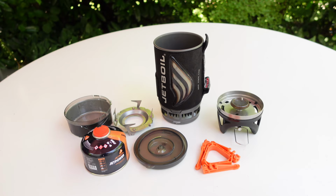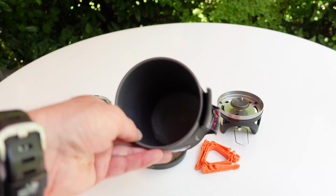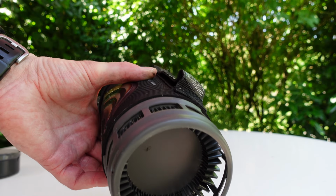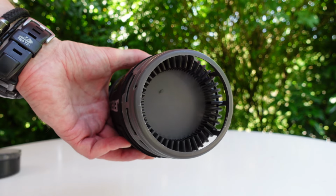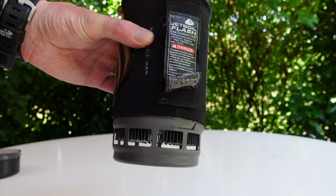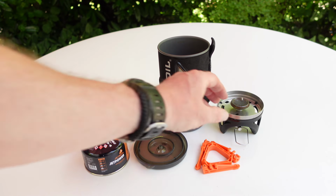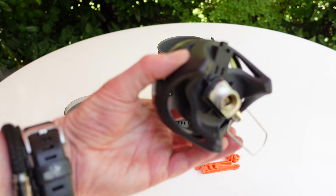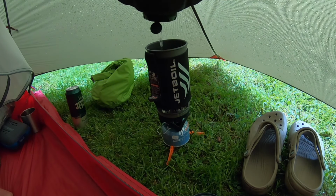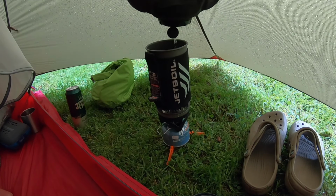So the beauty of the Jetboil is, obviously you've got a non-stick surface on the inside of the pot itself. The fins on the bottom are what make it boil so quickly, so it's very, very efficient, which goes back to only perhaps requiring a smaller amount of gas. It does come with an igniter button. Now this is a very old version. I don't actually think my igniter works anymore, but it's lasted many years.